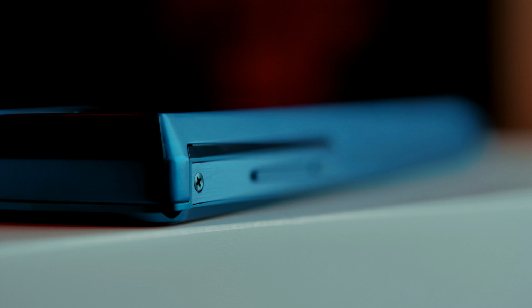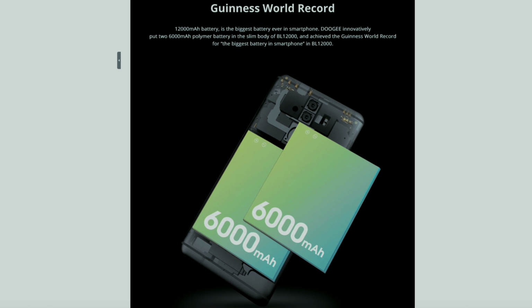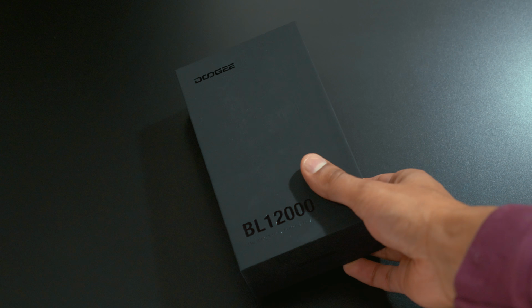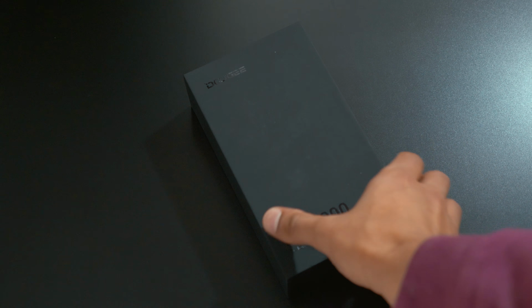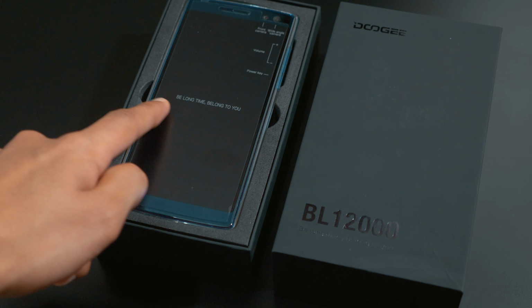Today we've got something incredible. We've got a smartphone with not one, but two 6,000 mAh batteries inside of it. This is a record holder, and we are going to put it through its paces. The phone in question is the Doogee BL12000. And you got that right, that means there is a 12,000 mAh total capacity in there.